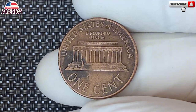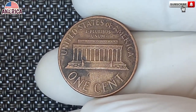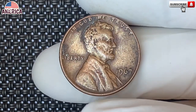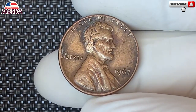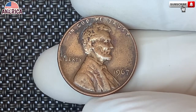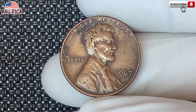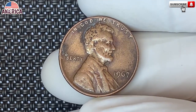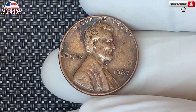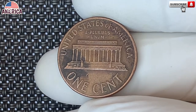So, how do you know if you've got one of these valuable pennies? The first thing you'll want to check is the condition. A coin that's been in circulation for decades will show signs of wear, including scratches, discoloration, and a loss of detail. But a coin that's been carefully stored, kept away from the elements, and protected from wear will still have sharp details, a crisp design, and a bright, shiny finish. This is the kind of penny you're looking for. If your 1967 penny looks like it's almost brand new, you might have a rare gem on your hands.